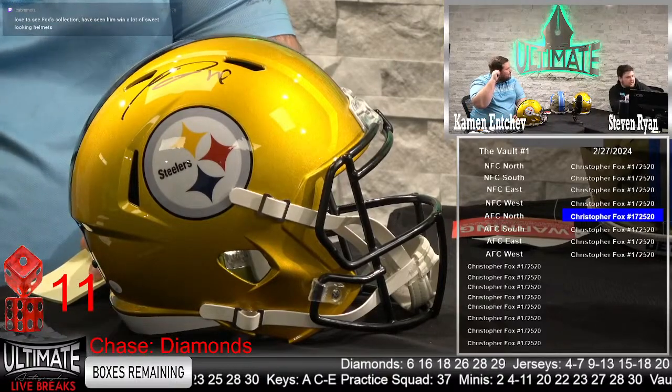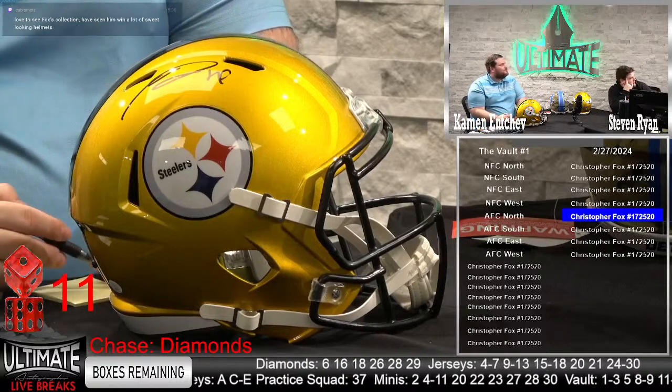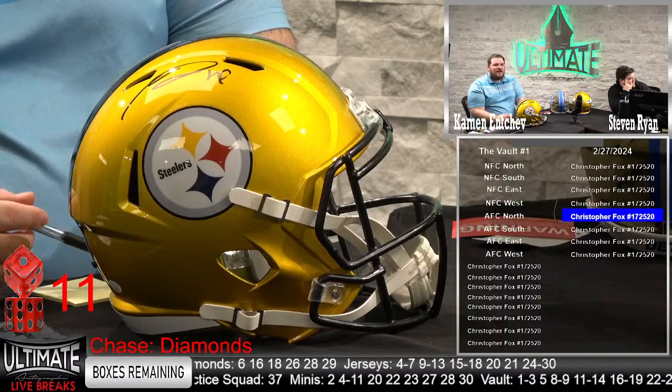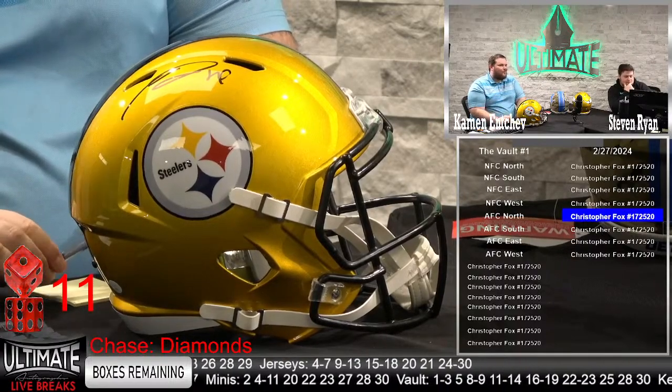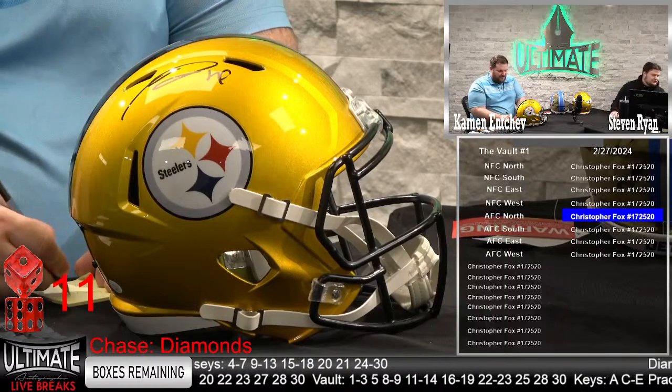So now we're down to 20 boxes. 20 boxes. It's only 637. So 10 in 20. Still 50% chance. 10 in 20 chance at a headliner, counting the listings. And 4 vault keys, which is 14 in 20. So 75%, essentially? Yeah, pretty close to that.